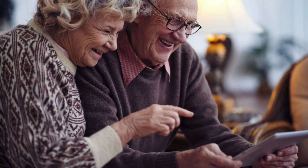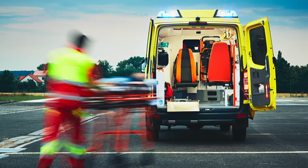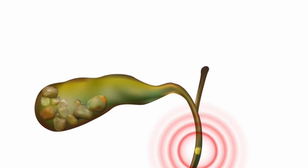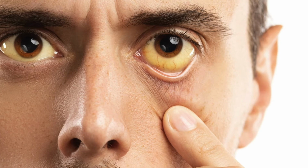is common. Older adults can present atypically without a fever and sometimes even without pain. If not treated, this can lead to a rupture of the gallbladder, which is an acute medical emergency. If stones leave the gallbladder and cause a blockage of the bile ducts, it's called choledocholithiasis. Typical symptoms are fever, abdominal pain, chills, as well as jaundice. This is a yellowish discoloration of the skin and the white of your eyes.